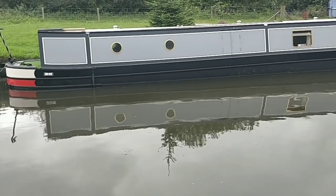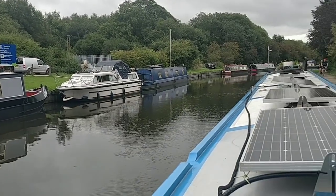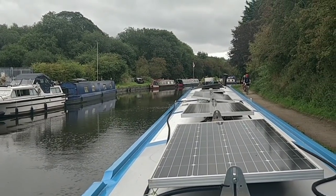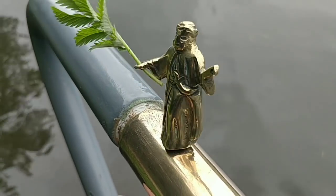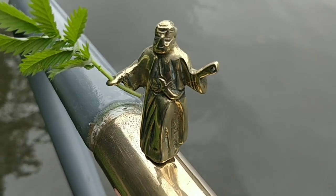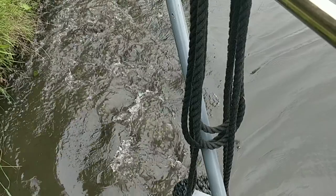Anyway, we're going to get off now, moving from Botany Bay to the next marina. Here we go. Mate, what have you been up to? Don't ask. I want to ask. Mind my own business. All right, fair enough.